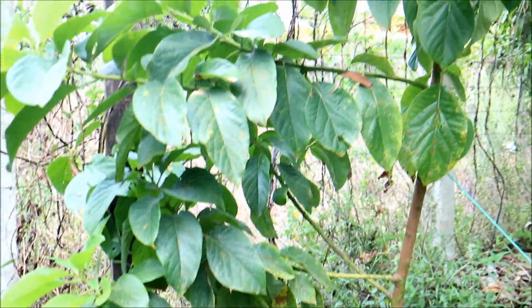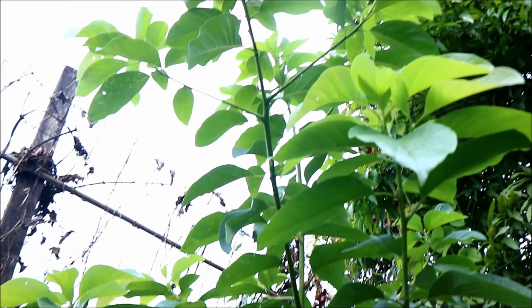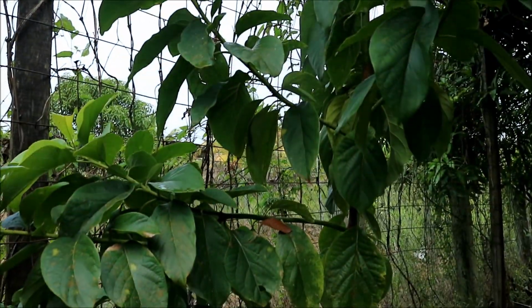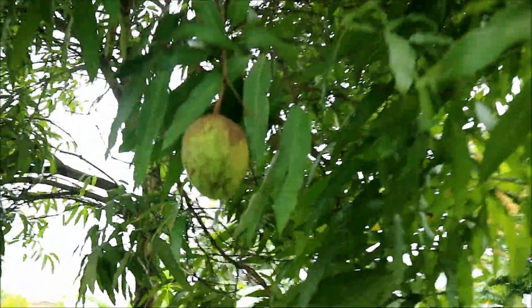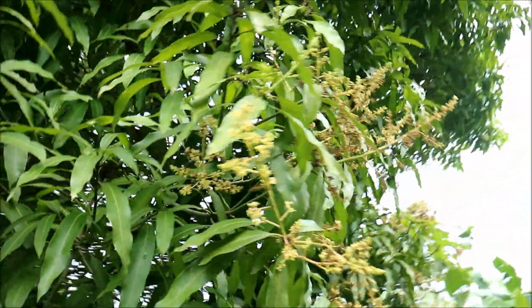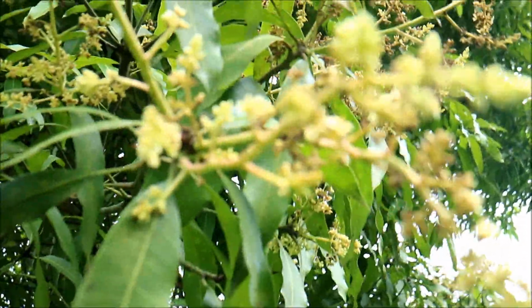And this tree that I'm pointing at here, this is an avocado tree, or as we call it, zabuka, or pear in the Caribbean. It's too young to start bearing yet, but this is what our avocado tree looks like. I think there's a bigger tree somewhere down there. And this here is a mango tree. I don't think mango is in season right now, but there are a few mangoes in there. As you can see, there's a lot of flowers all over. So pretty soon these will become actual mango.